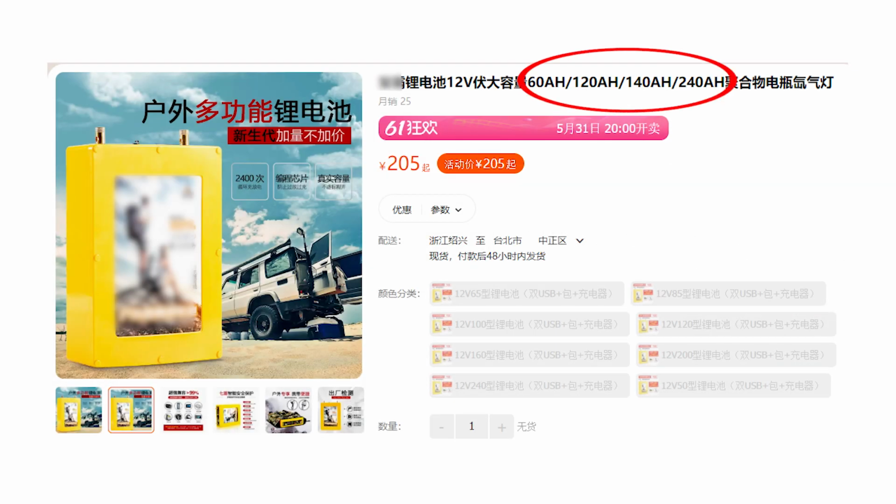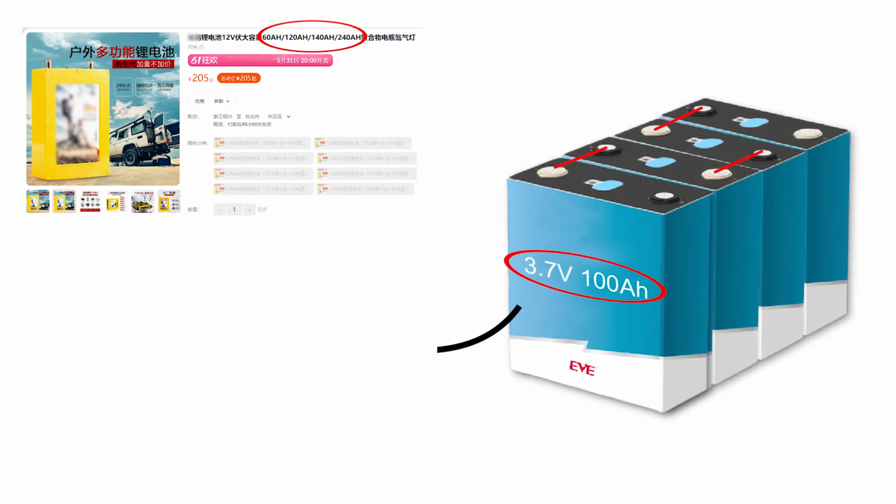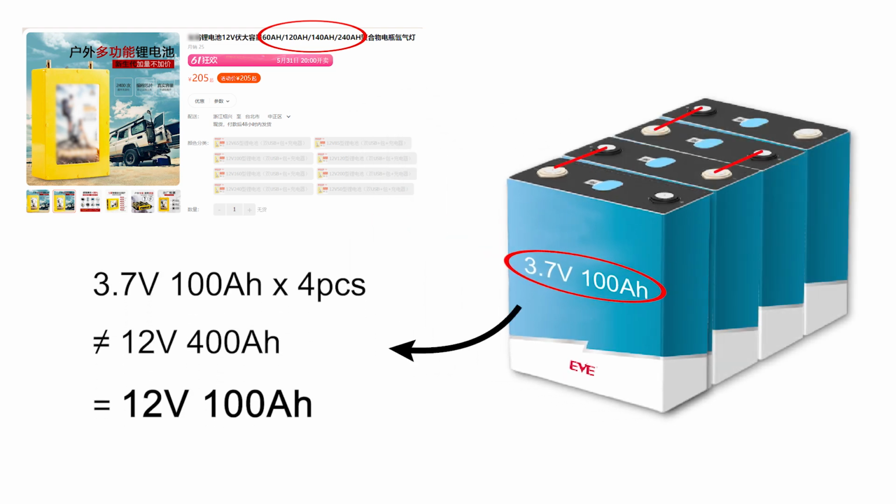2. Incorrect labeling, adding the ampere-hour or milliampere-hour values of cells connected in series. For example, if four 3.2 volt, 100 ampere-hour batteries are connected in series, the correct labeling should be 12 volts and 100 ampere-hour. However, it might be mistakenly labeled as 12 volts and 400 ampere-hour.